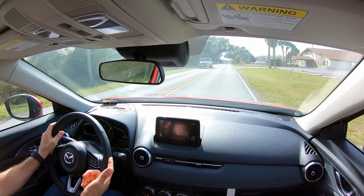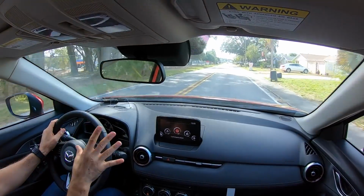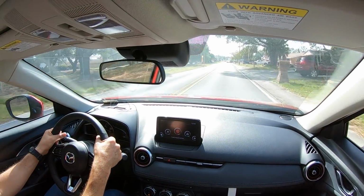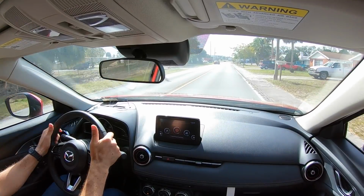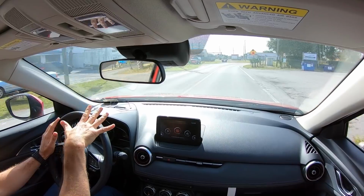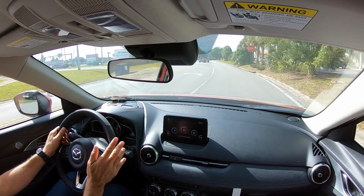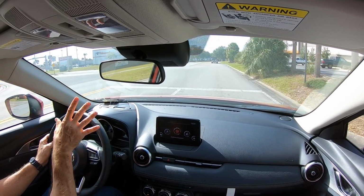I'm gonna go ahead and put it in sport mode. That actually raises the RPM level because it's changing the parameters of how the transmission operates to give you a little bit more sporty drive. But Mazda has put their philosophy for driving enjoyment definitely into this vehicle. Brakes feel good. Visibility, it's a little tight.